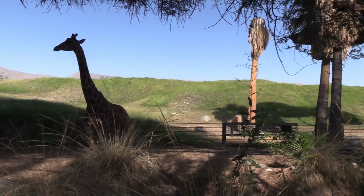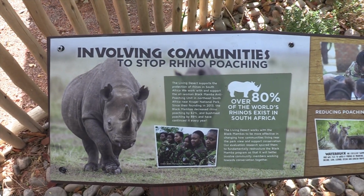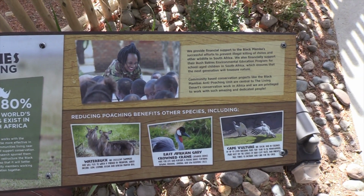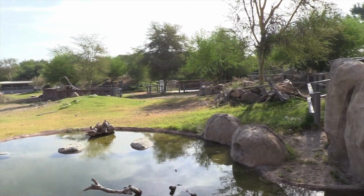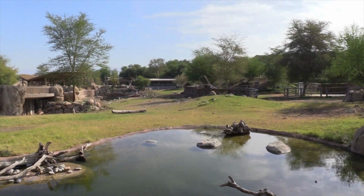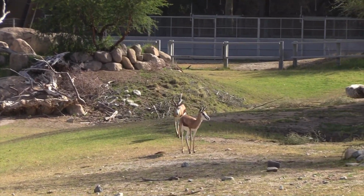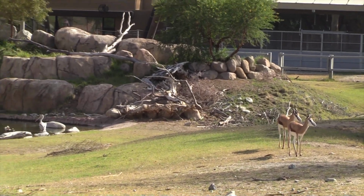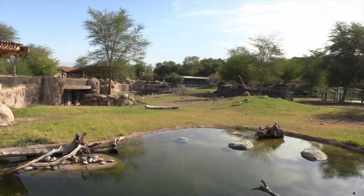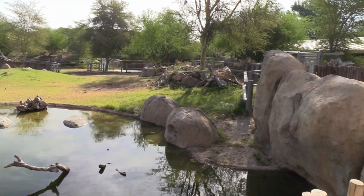I love their eyelashes. Involving communities to stop rhino poaching. So yeah, you teach these kids young. Alright, this is another viewing area for the mixed use. It has the black rhino and these cute animals. It's still early, and this is right near the front. I should have time to do a complete rewalk.